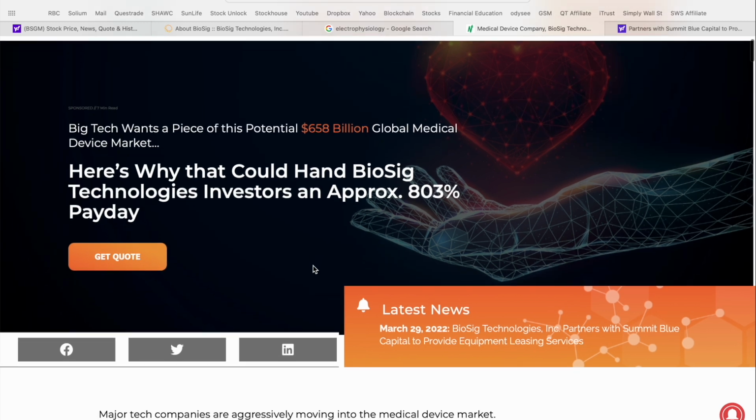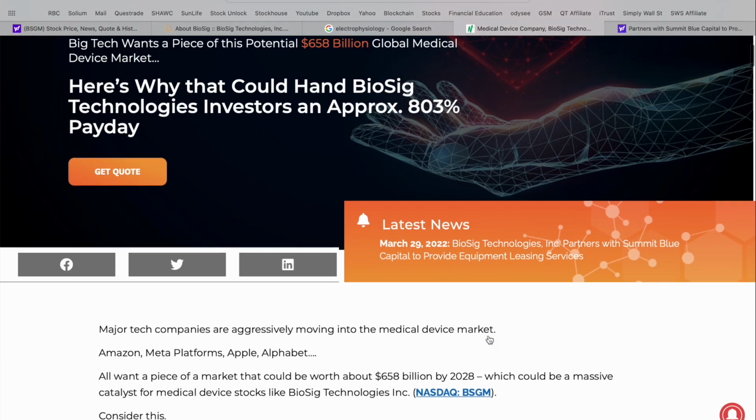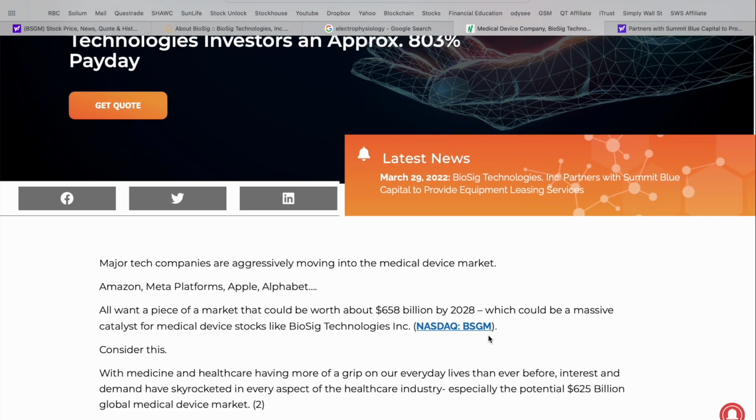Now, the first thing listed in this article is actually a big development that came out in March. So this talks about that partnership I referred to a little bit earlier between BioSig and a company by the name of Summit Blue Capital. So we're actually going to talk about that next up in the video, but that's definitely a major catalyst for this company moving forward in terms of financing or leasing their equipment. So more to come on that in a second here. But before we get into that, I wanted to dig into this article in a little bit more detail.